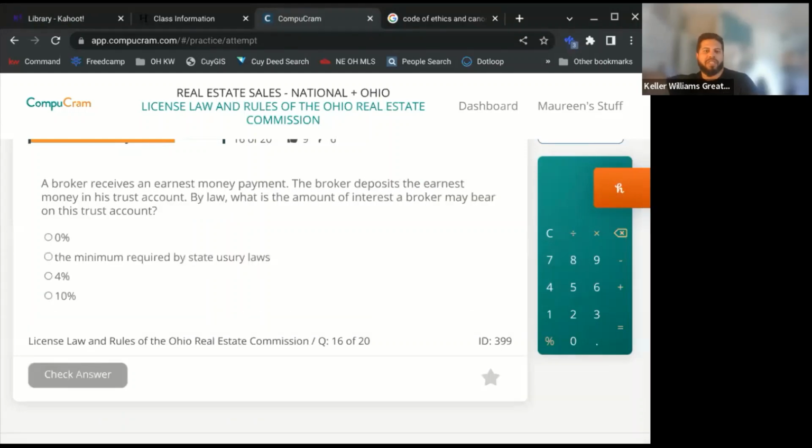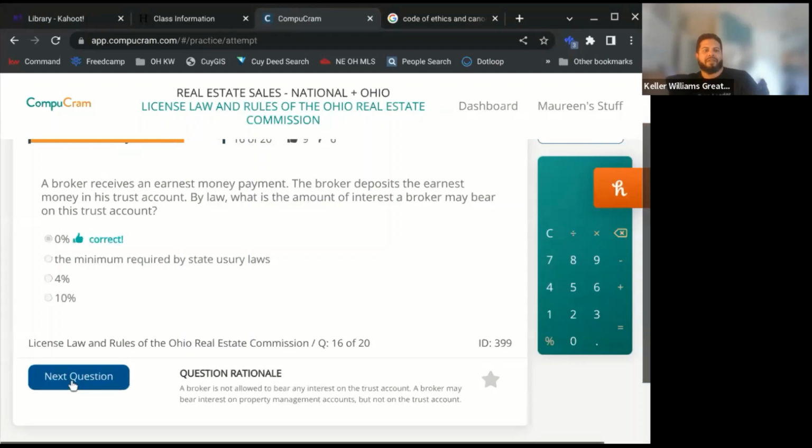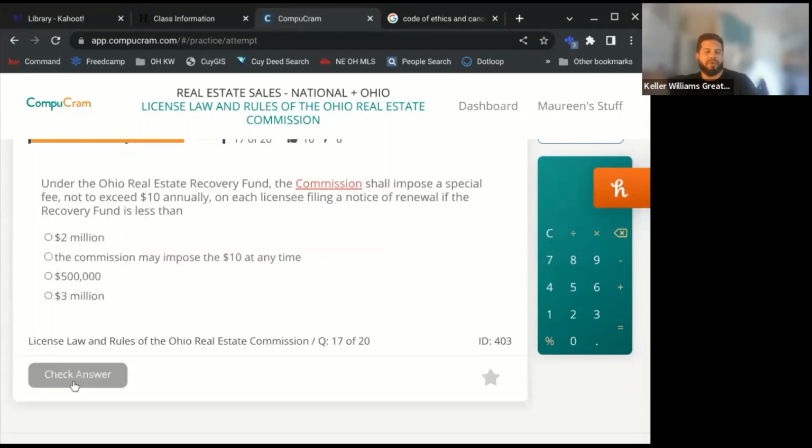A broker receives an earnest money payment. The broker deposits the earnest money in his trust account. By law, what is the amount of interest a broker may bear on his trust account? 0, the minimum required by state usury laws, 4% or 10%. We got 4 more questions and we got 2 minutes. So lightning rounds. All right, A. So that is correct. No on the interest.